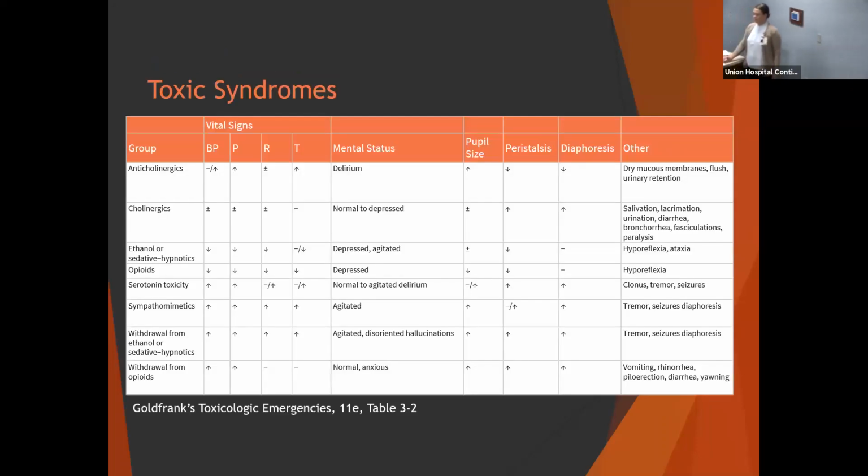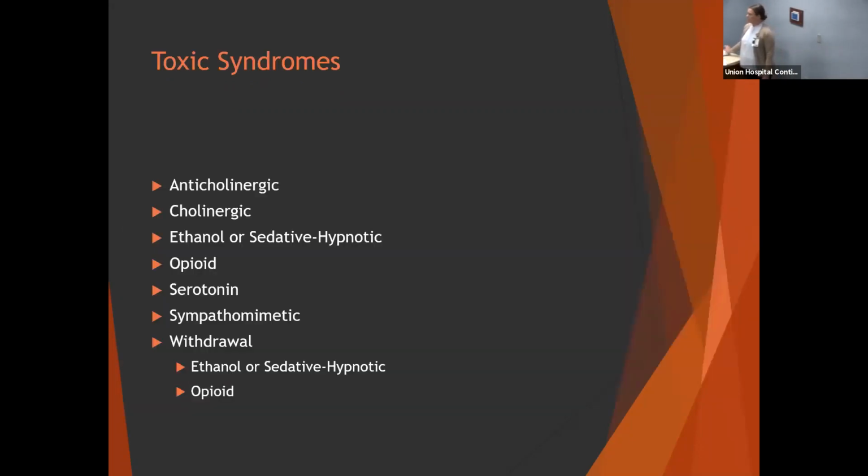So this is a table that lists out our common toxic syndromes and what the response and vital signs and mental status and our other end organ manifestations look like. It's a really busy table, but I wanted to include it all here as a complete reference for you. So we're only going to highlight a couple of these toxic syndromes because some of them are really common and you see quite a bit. But we're going to highlight our anticholinergic, our cholinergic, and our sympathomimetic. Opioid, something you see often. Ethanol, something you see often.